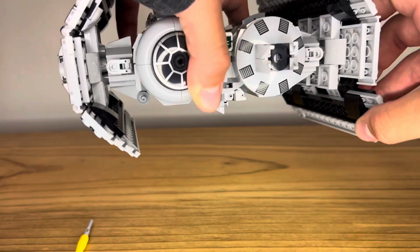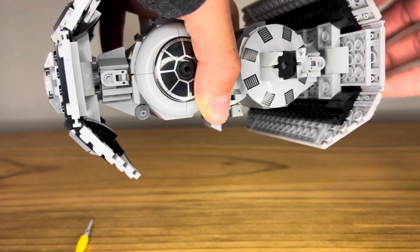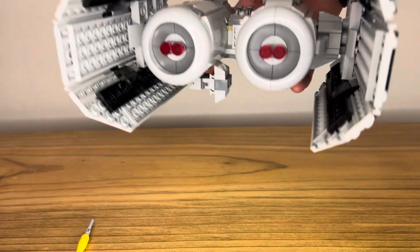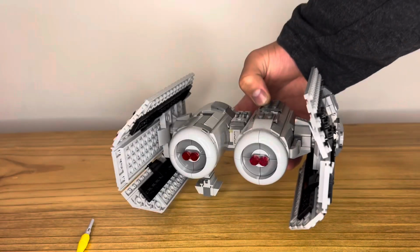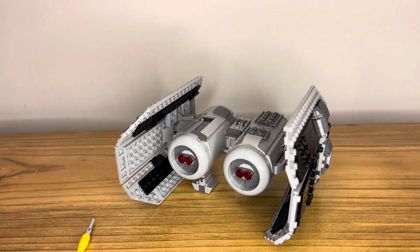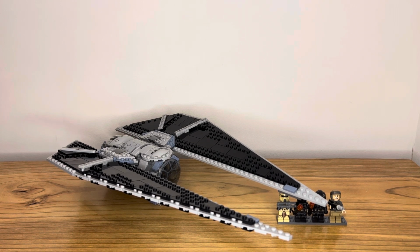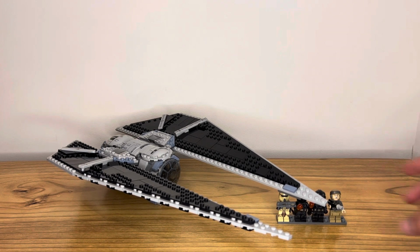You can also move in and out the flaps of the TIE Bomber itself, and we also see the exhausts, and you can land it, since it has a landing gear as well. But now, let's move on to the TIE Striker, which can be split into 2 very obvious parts.